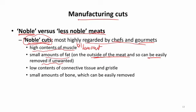The noble cuts have low contents of connective tissue and cartilage. Connective tissues, we will talk later, are kind of very tough parts from the carcasses, like the skin, tendon, things like that. Very tough to chew, to eat, to cook. And the last property, noble cuts have small amounts of bone, of simple structure, that can be easily removed when we need.